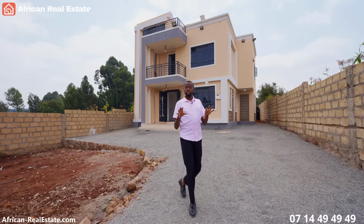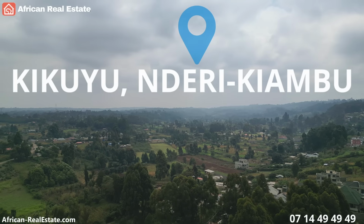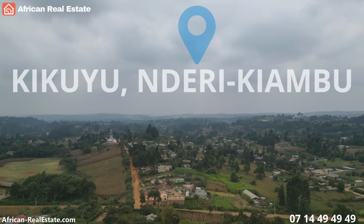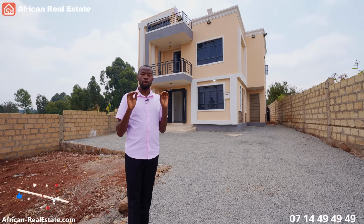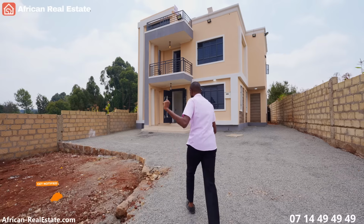One more thing, today we are in Kikuyu, Nderi. And I know most of you don't know where Kikuyu, Nderi is. It's somewhere in Kiambu County. The best thing about 47 Investment Company is that they can give you a house anywhere within the 47 counties. So hapa contractor ni mmoja na contractor ni 47 Investment.